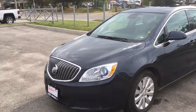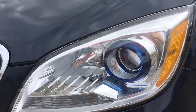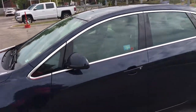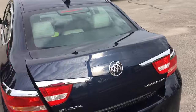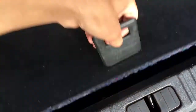And now we'll take a look at the outside. So up at the front, we have our HID projector headlights. Very nice. 18-inch wheels. And we got some chrome trim going on. Looks very nice. And I opened up the trunk from the inside just because I'm going to show you inside the cargo area. So we'll open it up. As you can see, lots of space. Down in the center, we have a compact spare tire.